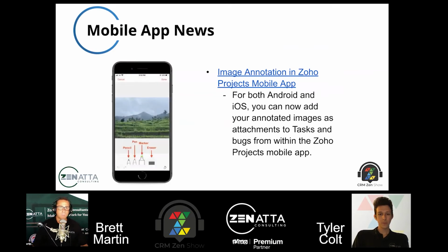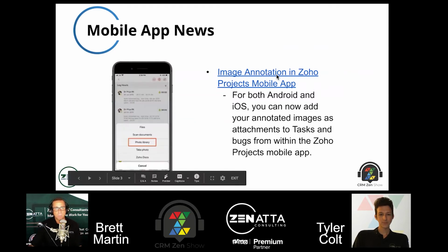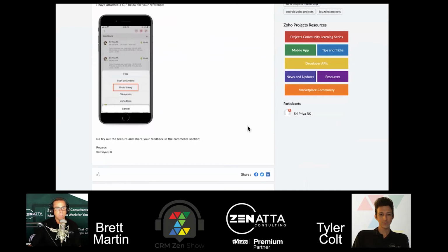And then in mobile news, normally this week we cover this. Some weeks we have it, some weeks we don't. It really depends if something big has happened with any mobile apps. But I thought this one was kind of nice. You can now do image annotation in the Zoho Projects mobile app, for both Android and iOS. So you can go in, take a snapshot of something, completely annotate that snapshot, and then upload it to the project. And people can view it and they'll know exactly what you're talking about.